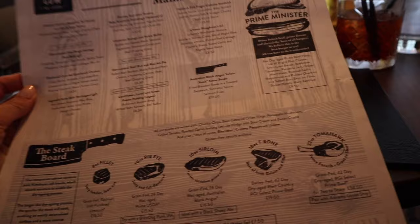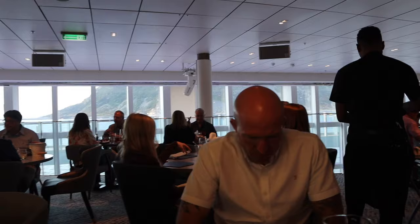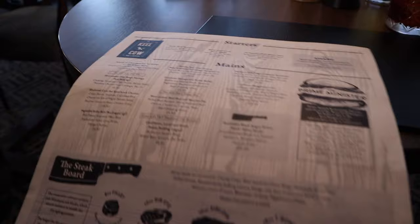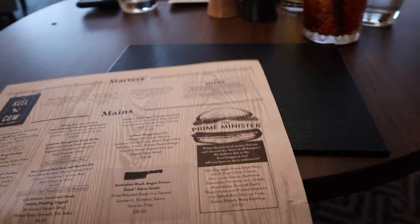Maple and pecan nut pie. Oh, have they? Looking at the dessert before the main. I'm trying to show you over here. Look at this view that we're having. Our dinner. It's amazing. I'm just casually sailing through the fjords whilst we're about to have our dinner. The one thing I really would like is this Tunworth. It's made in Hampshire. We were in the Caribbean on Arvia and we had Hampshire cheese. And we are from Hampshire, so that's amazing.